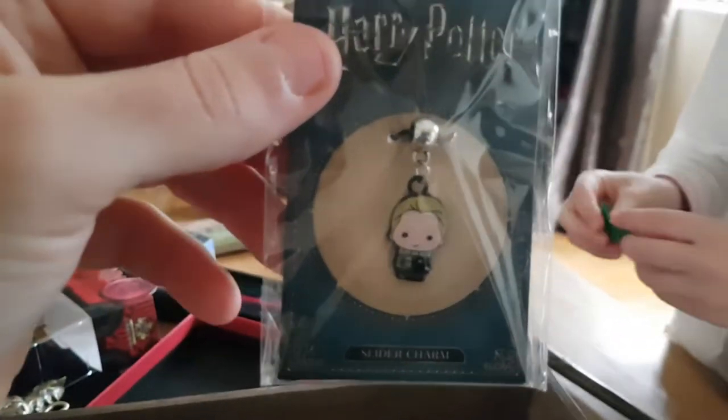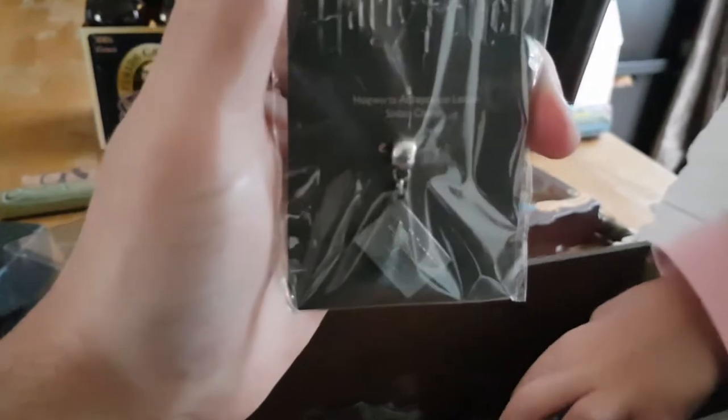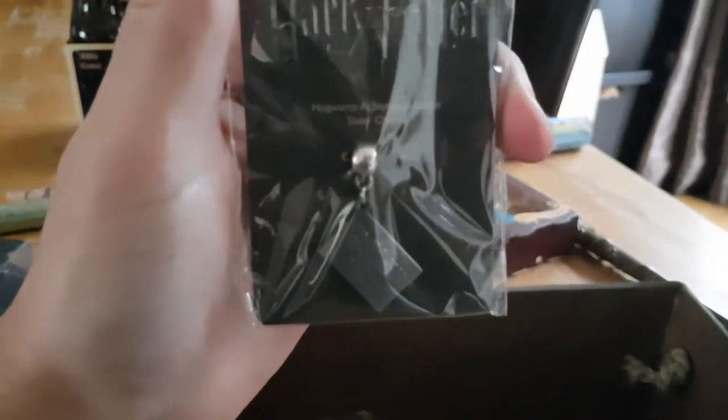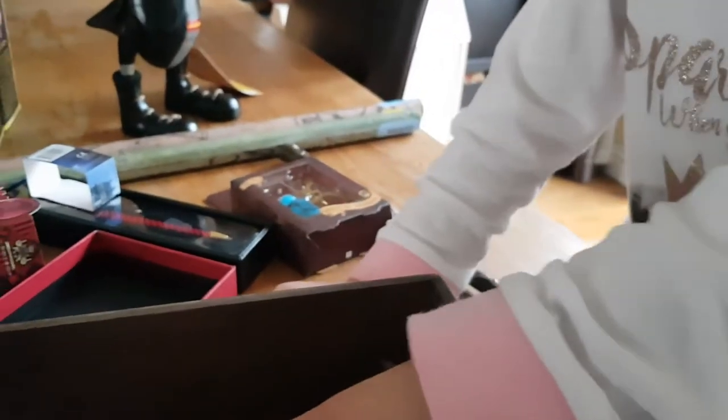What's his name? Draco Malfoy. Oh, Draco. Who's this? That's a sign. Oh, that's the letter he got from Hogwarts that the owl brought through the door to Harry Potter, addressed to his home. Remember that? Yes. That's empty. That was probably the other one that you had.